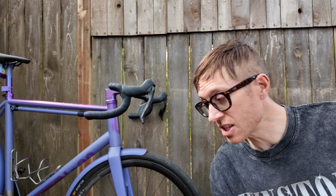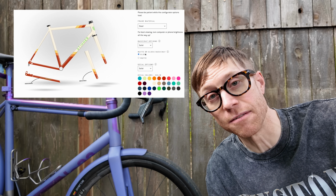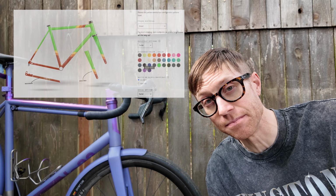And custom paint is a whole thing. Don't be surprised if your builder has a template to go off of. This is designed to make everybody's life easier.